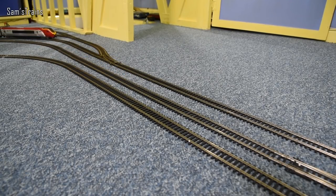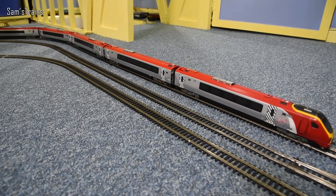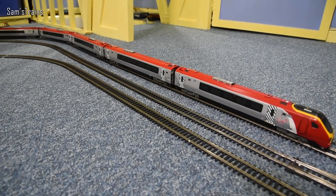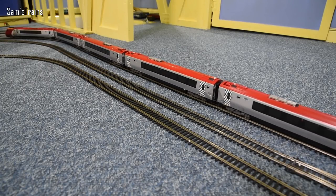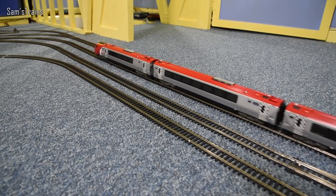And the Loco I'm running on the outside line is the Bachmann Voyager, which does tilt, but the tilting mechanism has a fault, which makes the actual driving coach derail on certain curves. And it just is happier on my outer line for whatever reason. You know, mine is not to reason why, I just let it do its thing. So that's why it's on the outside line. There we go.